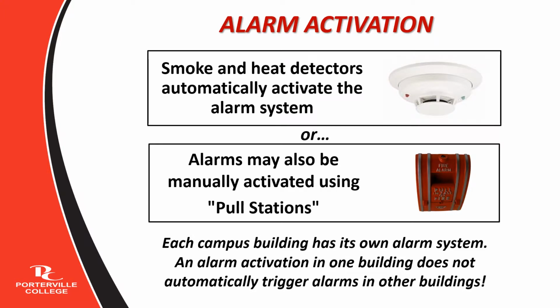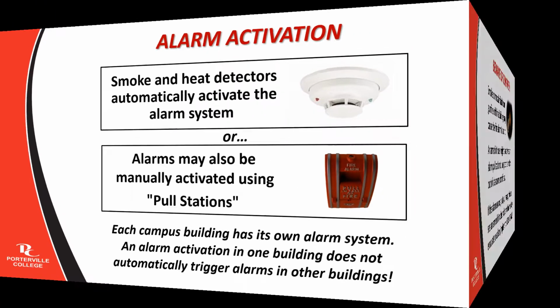Each building on campus has its own alarm system, and an alarm activation in one building does not automatically trigger alarms in other buildings. There is, however, a master alarm panel from which campus safety personnel can activate all alarms at once. This can be used following an earthquake, for example.